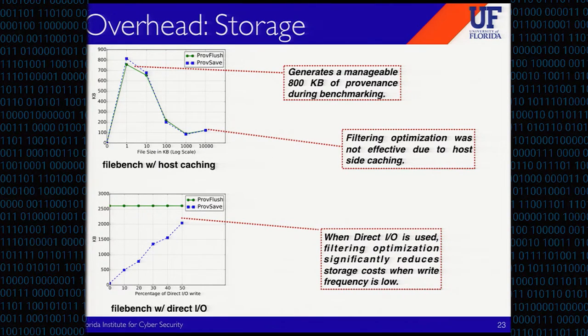Relative to the size of modern USB flash drives, this is really quite modest. One thing we did note here is that our filtering optimization actually didn't work quite as well as we thought, and that was because of the amount of aggressive caching that modern operating systems use. So our optimizations didn't turn out to be optimizations because the host was already doing them.